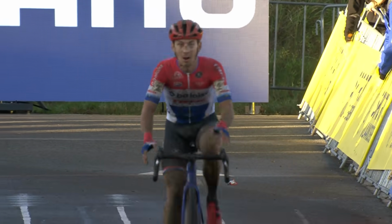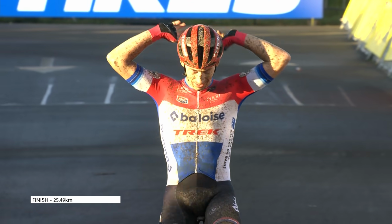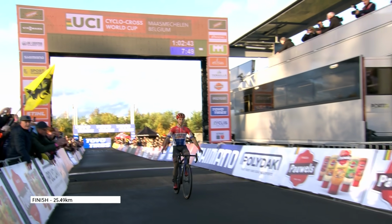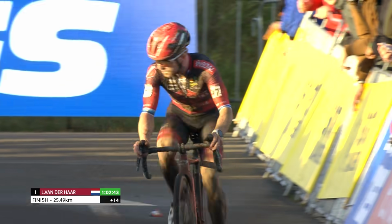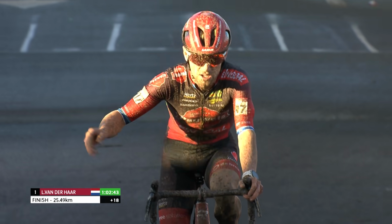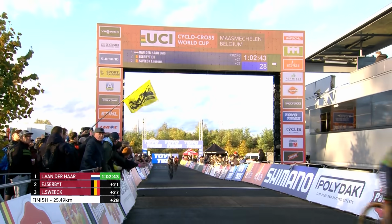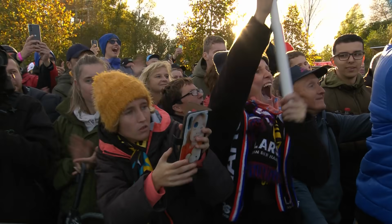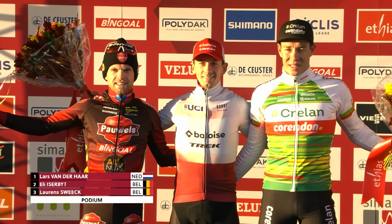He's going to come through to take the win here. What a weekend for this man, Lars van der Haar. He takes the victory here in round 2 of the UCI World Cup in Maasmechelen. 2nd place, though, for Ellie Isabit. Isabit comes through for the Balshausen squad. He's going to take second here today. Well, it's going to be Lawrence Feek who's going to be back on, welcome back from injury. It's Van der Haar from Isabit from Feek, your top three here today.